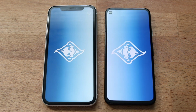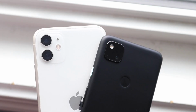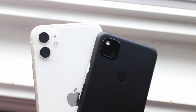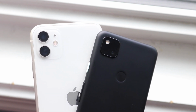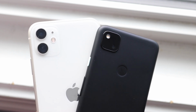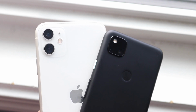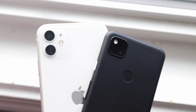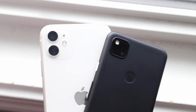Now moving on to the cameras, like I said, dual camera setup on the iPhone 11, a 12 megapixel wide-angle lens and then a 12 megapixel ultra-wide sensor, where the Pixel 4a has a 12.2 megapixel wide-angle lens. Both can shoot 4K videos, but the iPhone 11 does have the ability to shoot 4K at 60. The Pixel 4a does not have any 4K at 60 capability. Is that a big deal? That's something you're going to have to ask yourself. Me personally, it would be nice to have it, so honestly for me it may be a big deal.